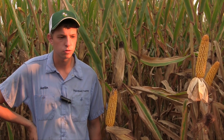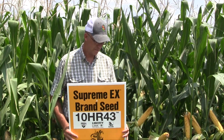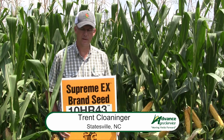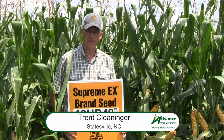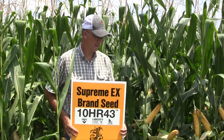Early day variety I wanted to try just to see, and it really performed well. I planted some 10HR43 this year. Wanted to get an early corn in to start my harvest earlier, kind of open up the window a little bit. I run some older equipment, and I don't have a grain dryer, and I needed to get in the field and get started earlier.